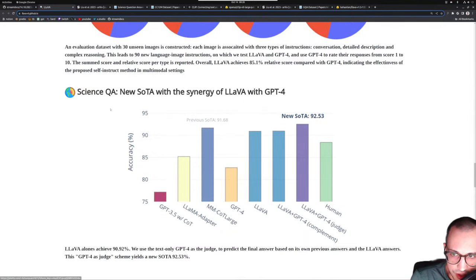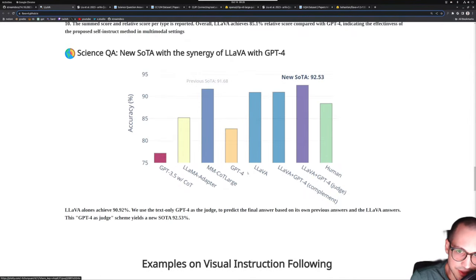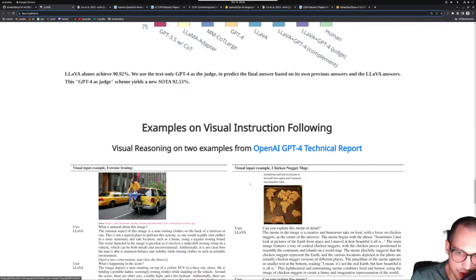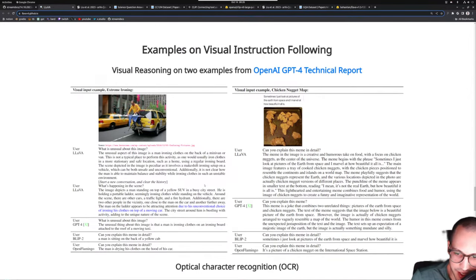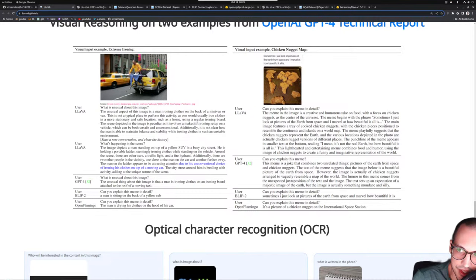What do we got here? New state of the art. So here you have state of the art comparing it to other visual models, I guess. The previous one was this MMCOT large, multimodal chain of thought large. Here are some examples. I kind of like these two because they show you what other models do. In this example here on the left, you have the famous picture that they included in the GPT-4 vision paper, I think.